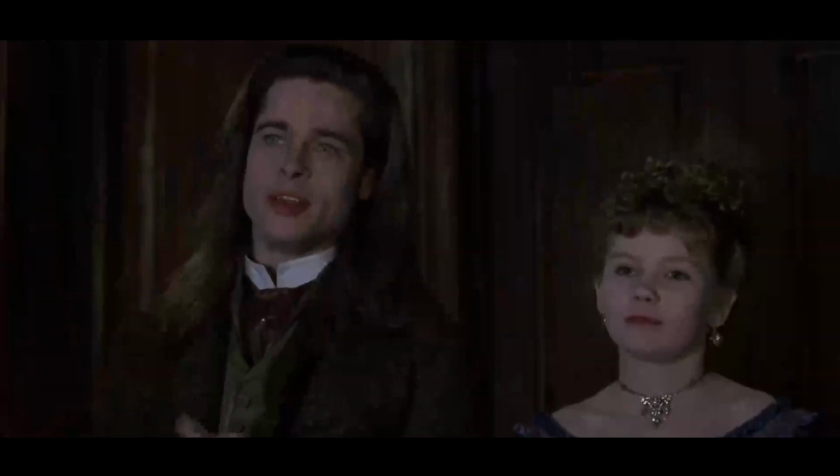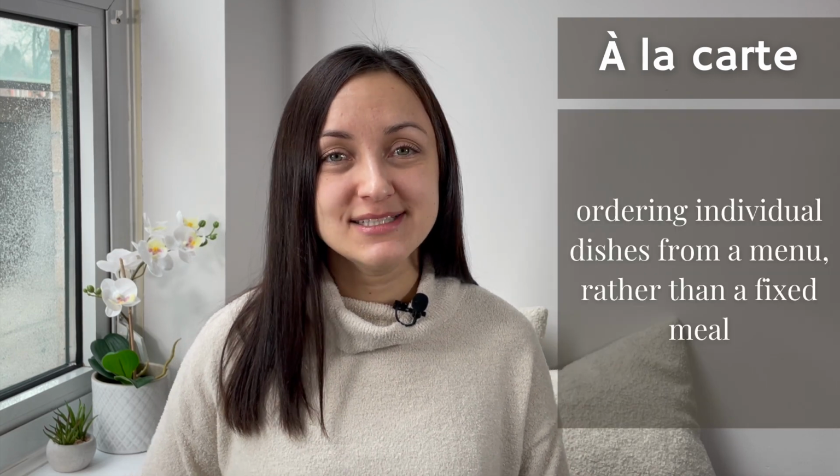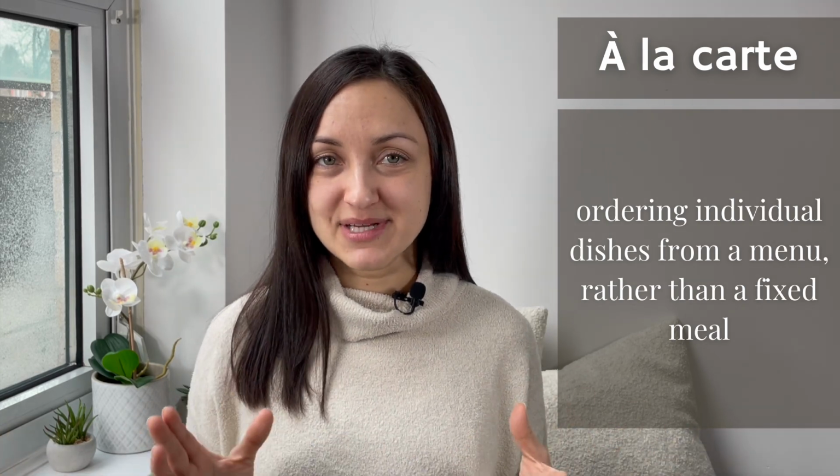Vampires who pretend to be humans pretending to be vampires. Avant-garde. Now let's move on to a couple of words related to food. 7. À la carte. It means ordering individual dishes from a menu rather than a fixed meal.